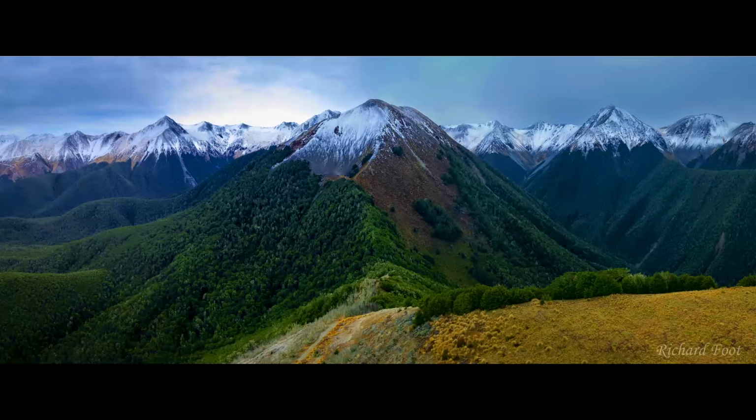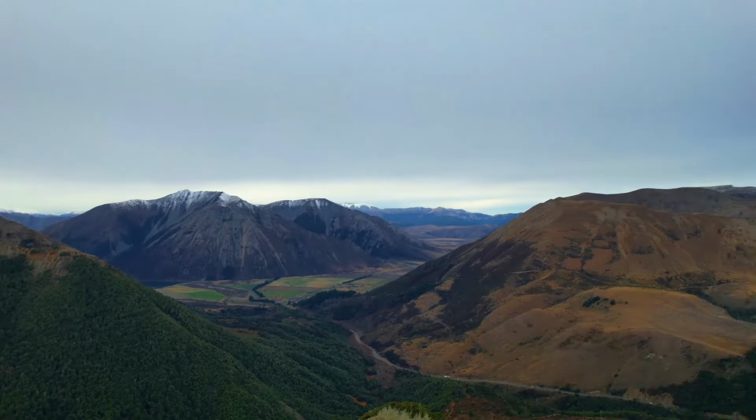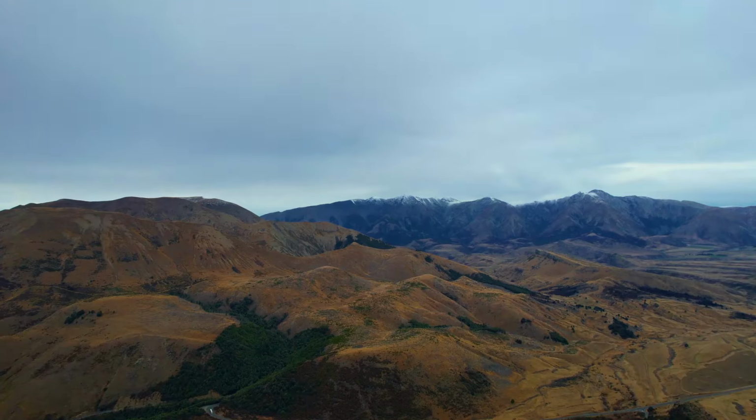This is looking onto Broken Hill Range. Flew up the side of the hillside, spun around and took a photo of Broken Hill.